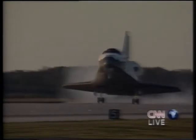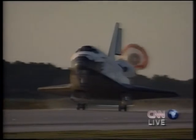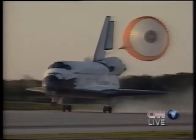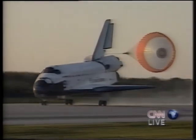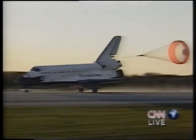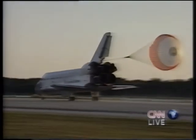And another gear touchdown. Beautiful touchdown for Shuttle Endeavour. A very happy crew aboard. Nose wheel touchdown. Endeavour now rolling out on runway 15 at Kennedy Space Center at the end of a 9-day, 3.6 million mile journey, bringing home astronaut Dave Wolf from his 4-month stay in space.